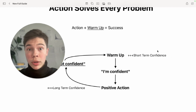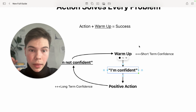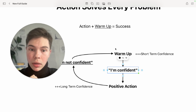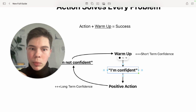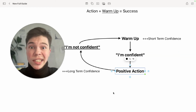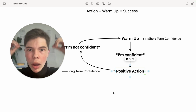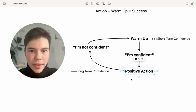I'll explain to you how you can warm up in a second. So just hear me out first. When you warm up and you do the action, you become a bit more confident. That gives you some short-term confidence, and then you take positive action instead of negative action. So your action becomes more positive, and you think about the action that you did in a positive way. And then that gives you long-term confidence.